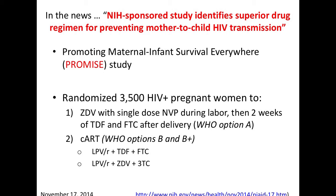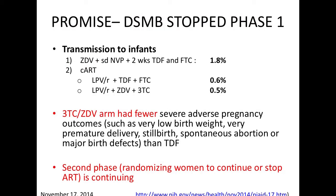So either zidovudine with single-dose nevirapine during labor, and then 2 weeks of tenofovir and FTC after delivery, or combination therapy for the mothers, which was either lopinavir and Truvada, or lopinavir and zidovudine and 3TC. 3,500 women were enrolled and randomized in that part of the trial. And they found, at this scheduled DSMB review, a significant difference in transmission to infants. In the zidovudine single-dose nevirapine arm, it was 1.8%, and it was about a third of that in the women receiving combination therapy. Lopinavir plus Truvada, and lopinavir plus zidovudine and lamivudine, was down to about 0.5%.